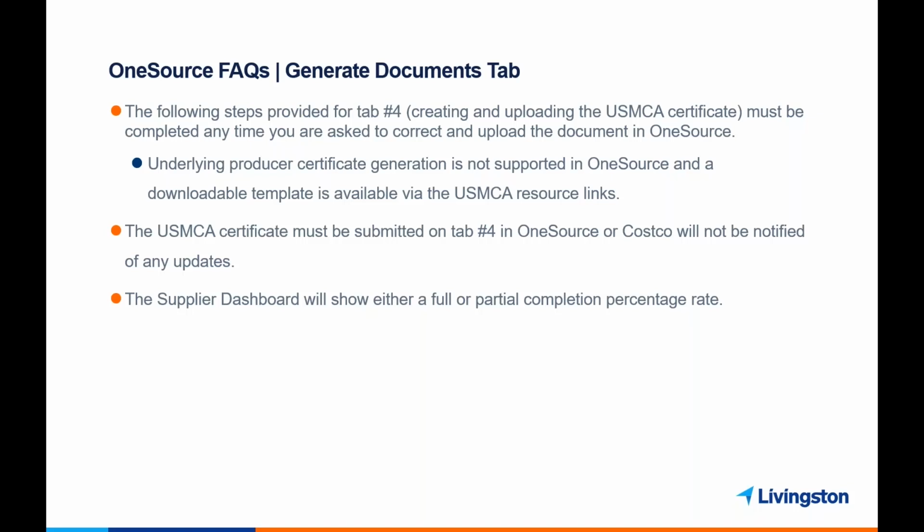So the following steps provided for tab 4, which is where you go to create and upload the USMCA certificate, must be completed anytime you are asked to even correct your certificate in OneSource. If your certificate is rejected for any reason out of OneSource, these steps will have to be followed each and every time to regenerate and re-upload the document successfully. Your underlying producer certificate generation is not supported in OneSource though, and there's a template that I can provide for that. So don't get the underlying producer certificate confused with your USMCA certificate in OneSource.